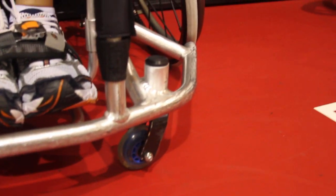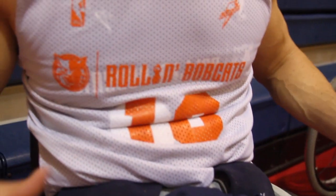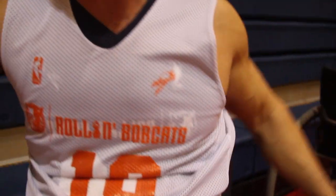Chairs that we play in are specific for sports and basketball in particular. You have wheels that are angled out and that give you more mobility, so you can turn sharper and faster. You have wheels in the back so you don't tip backwards when you're playing, and you have a guard in the front so when people crash into you in the front, they're not crashing into your legs. And also you have all kinds of straps, and so you're strapped into this thing and it's a part of your body, so you're not going anywhere.